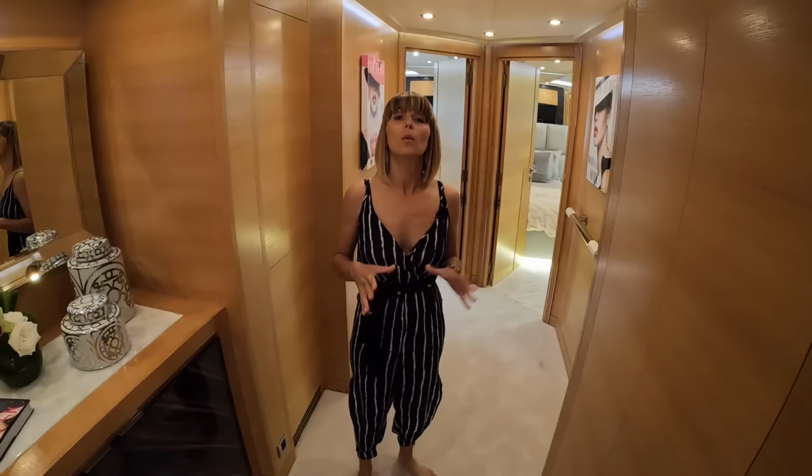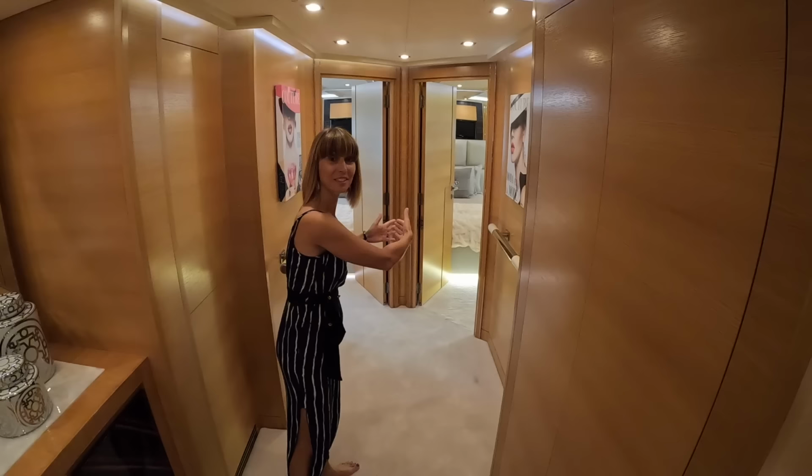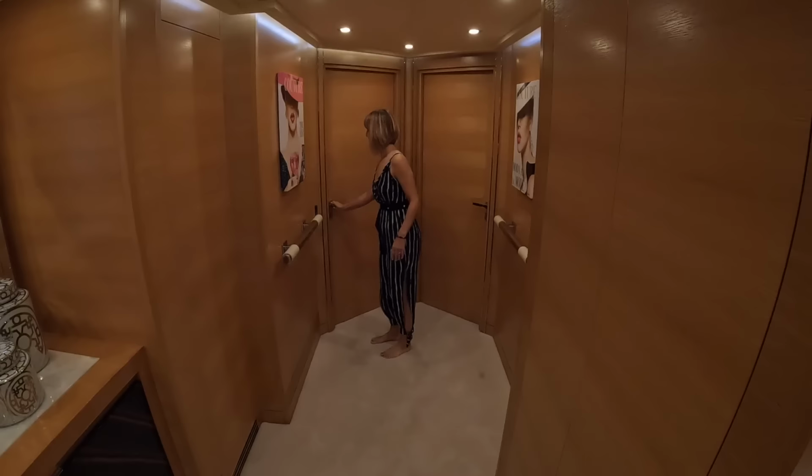We have our signature foyer space here for Palmer Johnson. It is pretty much shaped like the yacht itself. The V-shaped doors. If you close the doors, you would actually be able to see it really well. Well, I can close it for you. You want to close it? Okay. Check it out. There we go. Pretty cool.